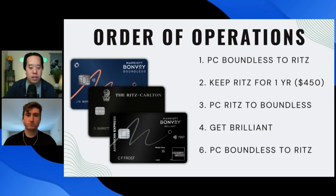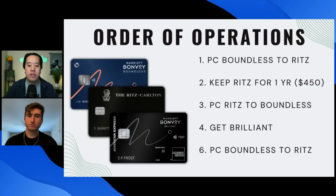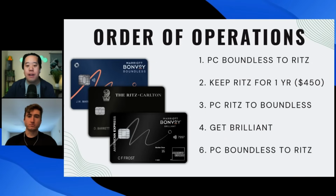But if you were to do what you wanted to do, what you would do is you'd have a Boundless, you product change to the Ritz. You would have to keep the Ritz for 1 year. At the time of recording of this, it's $450 in annual fee. So you'd pay that. But then you'd product change the Ritz to the Boundless after 1 year. As we all know, the Ritz Carlton doesn't give you that free night award until after the first year. So you may have to wait a little bit first to have that populate into your Marriott account, the 85K free night award. But that's what that cost would be.